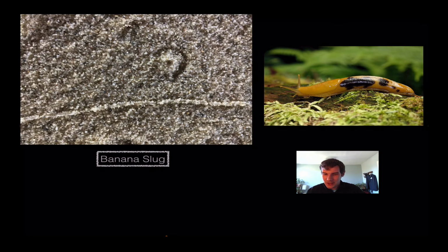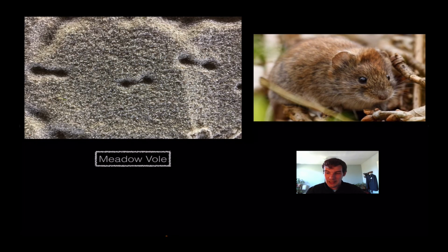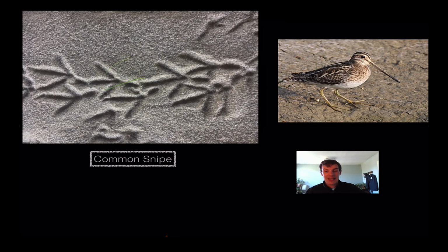Banana slug, and banana slugs will leave this little slime trail. And American robins, so some of the other passerine species, or some of the songbird species are there, and they're hard to identify. I haven't been able to do that. Meadow vole, and that does not have a little tail mark. Garter snake, so you can see this line going up here, and you can tell which way it's going by how much it pushes the sand in one direction or not. And the common snipe, which is really fun to see. So there are multiple different types of species. Some birds, some mammals, some reptiles, some amphibians, really cool.